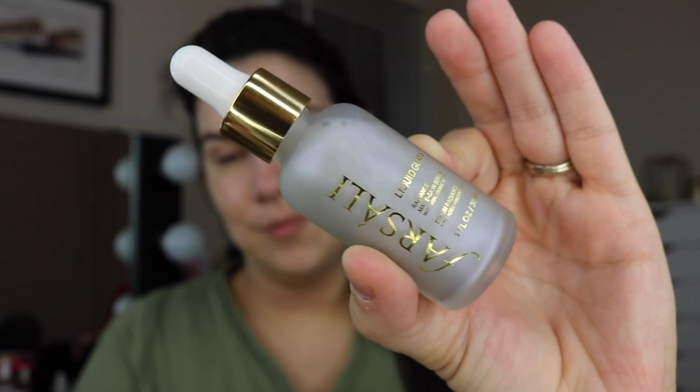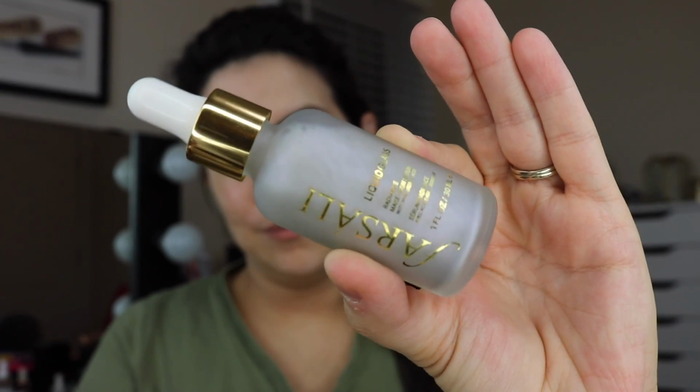I use the Liquid Glass as sort of a primer right before foundation. They say it can be used like a radiating skin serum alone or mixed with makeup. I've yet to try mixing it with makeup. Now this product has fabulous reviews and ratings on Sephora's website, and I feel like I've struggled to see a major effect. I do get what people are saying, that it adds hydration and a little bit of glow to the skin.